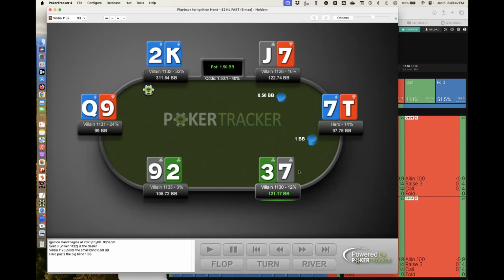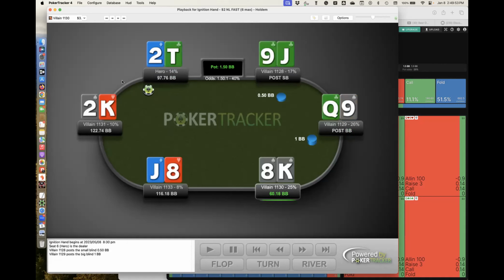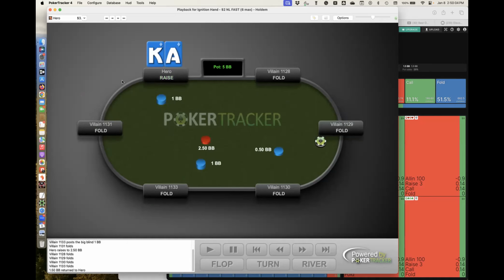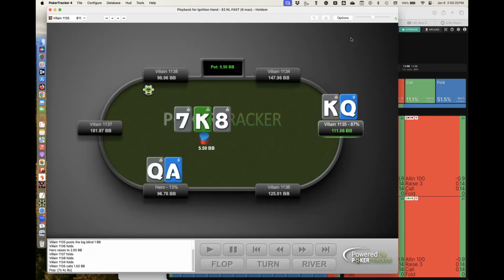Fold, fold, fold, fold, fold. King deuce. No, I'm wrong, king deuce suited can raise there. That's a good raise. Fold, fold. All right, there we go. Raise the king eight suited and get folded around. Raise the ace king suited and get folded around. Fold the ace seven, raise the ace queen, and the king queen should defend. And the king queen should defend by calling, not by raising, I think. And he does, and let's see if that's true.